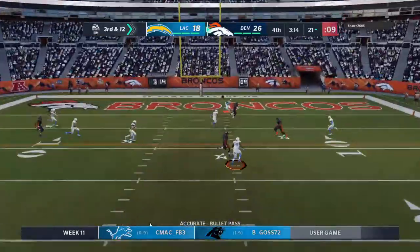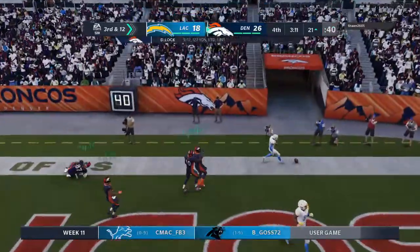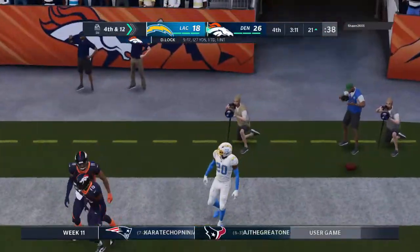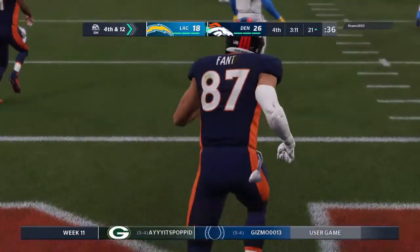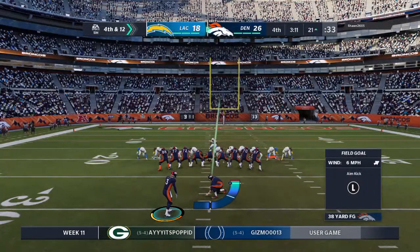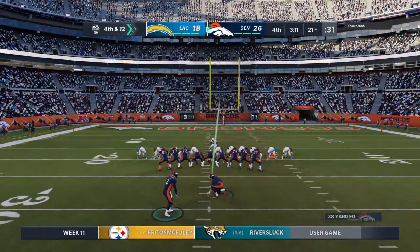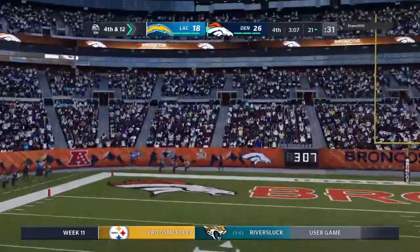Shotgun snap to Lock. Back of the end zone. Could he get his feet down? No, it's incomplete. Normally being a big-bodied receiver plays to their advantage downfield. Go up and make the catch, take the hit, and pick up yardage. But in this case, the hit was timed really well and popped it free from his grasp.